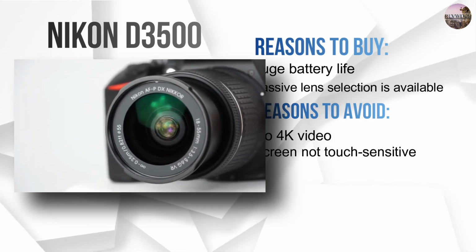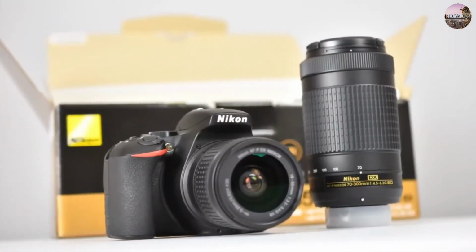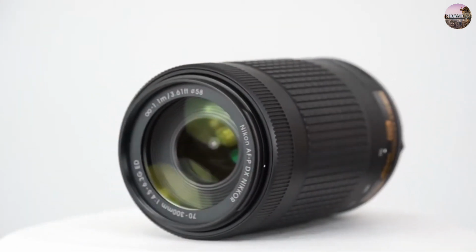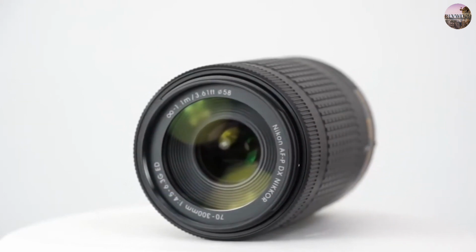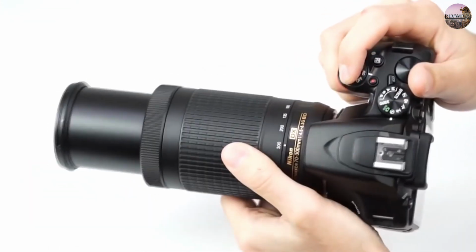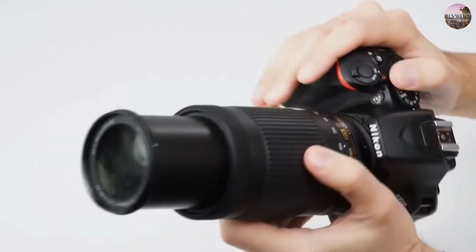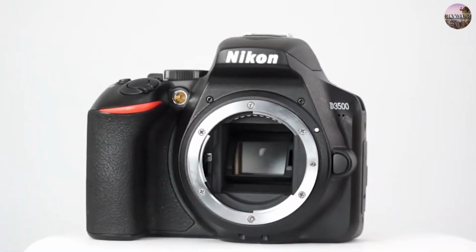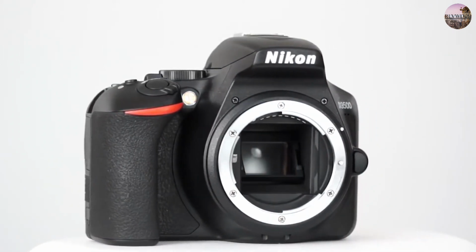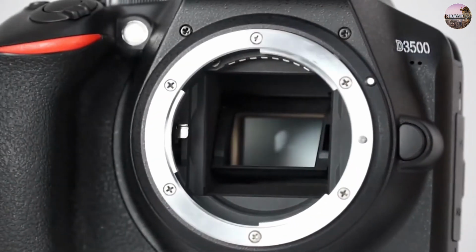Screen not touch sensitive. The Nikon D3400 was a hugely successful and popular DSLR, and the Nikon D3500 has taken its baton into the mirrorless age. DSLRs may be less common now, but they continue to offer excellent value compared to mirrorless cameras due to their optical viewfinders, and the Nikon D3500 remains the best budget camera for beginners.